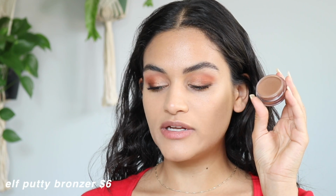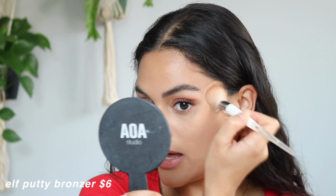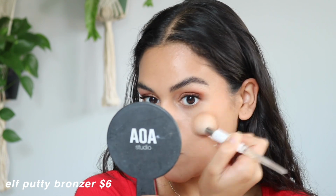So yeah, this is what Golden Days looks like. And I'm using my e.l.f. Airbrush stipple brush to apply it. Okay. Alright, yeah, give me Bronze Belle.